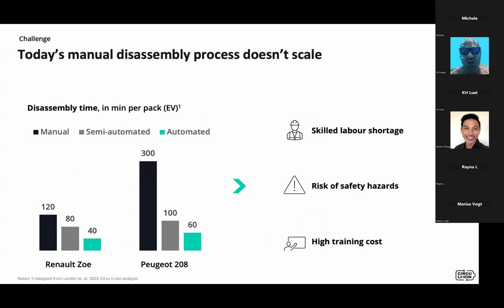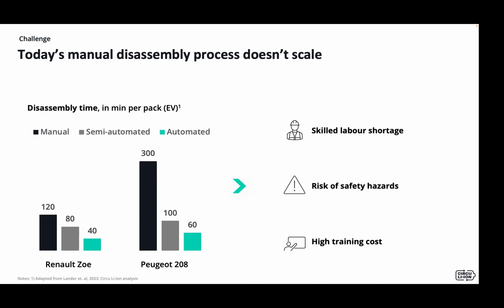So if you look at today's challenges, today the disassembly of EV battery packs is fully manual and it doesn't scale. On the left-hand side, you have two examples of two well-known battery packs where the disassembly times, which we took from literature, are up to 300 minutes to go down to battery level. And of course, manual labor in Western countries is very expensive.